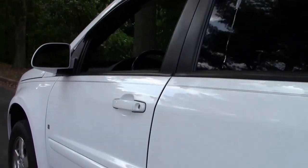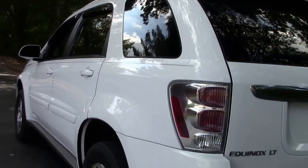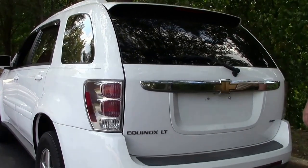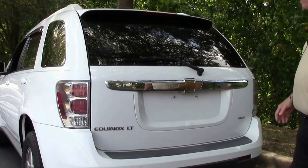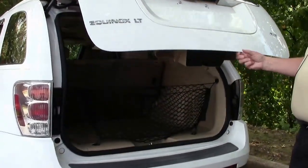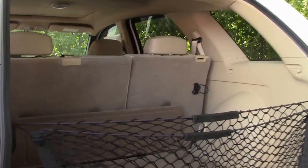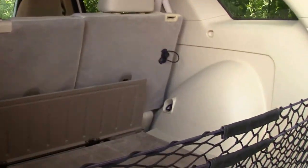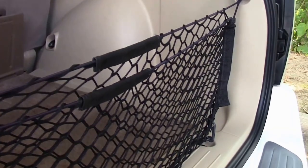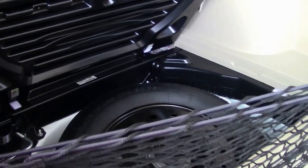They have window visors on each one of the windows. It is an all-wheel drive Equinox LT. I'm going to punch the button, take you into the hatch, and as you can see, you definitely have storage in this. You'll have a large spare tire.